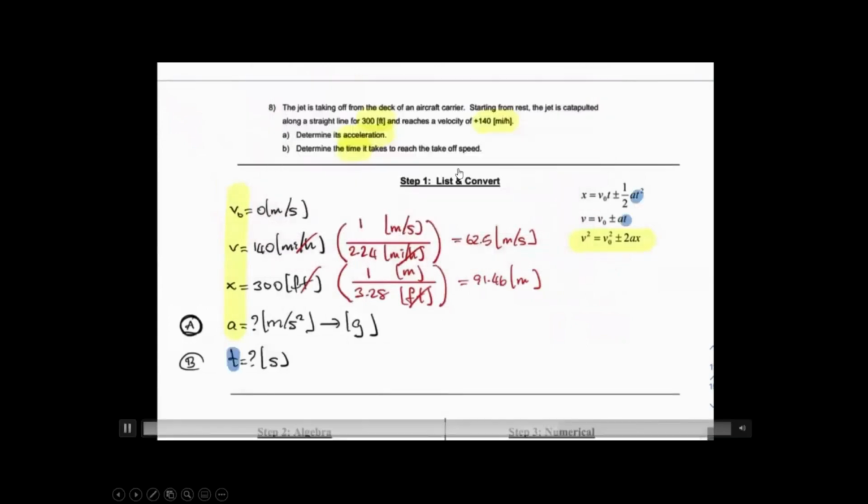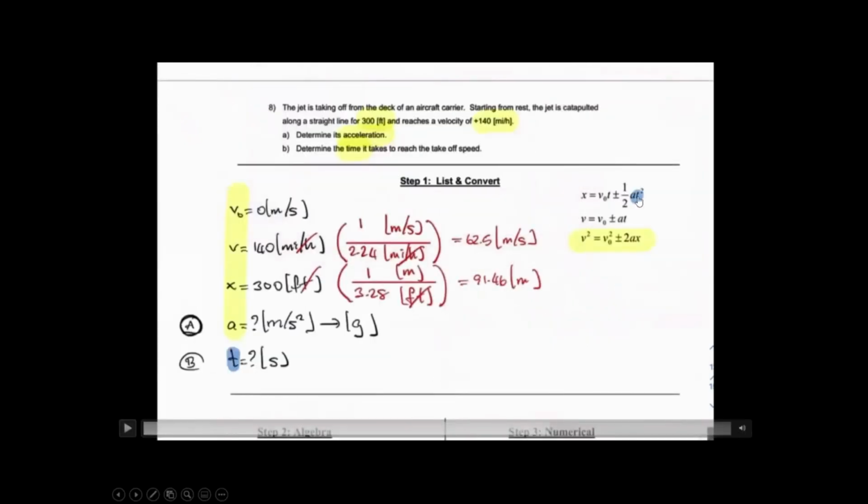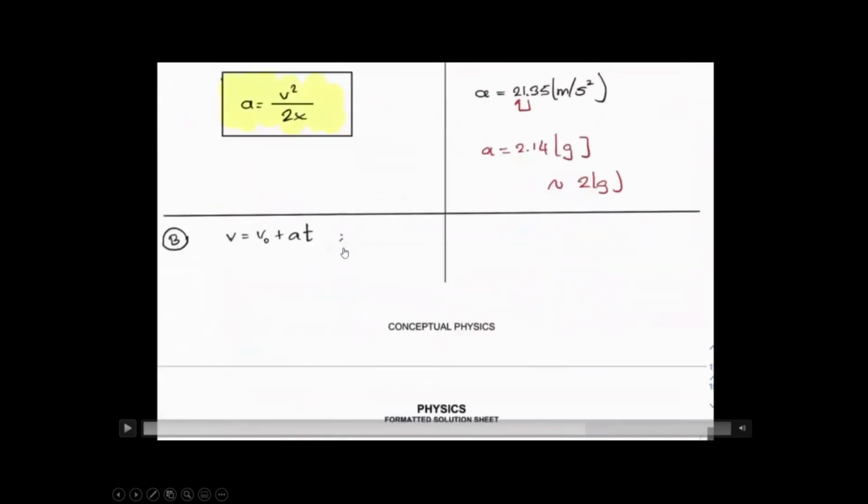All right, so what do we do for that one? Okay, so notice that now we're looking for T, and this equation has T in it, so does this one. So we've got 2 options. Okay, either one will work, guys. All right, again, if you want to do it the lazy way, and that's the way I'm going to do it, I'm going to pick the second equation. All right, so it looks like that.